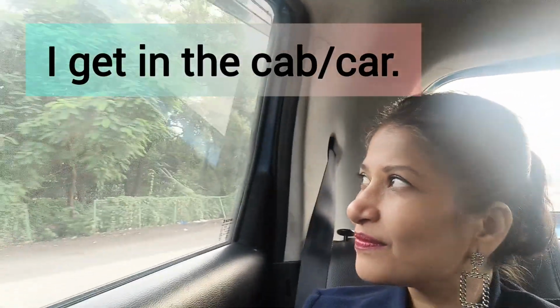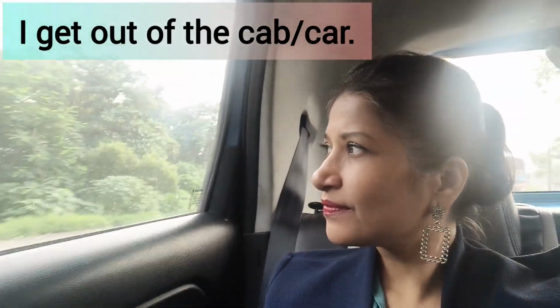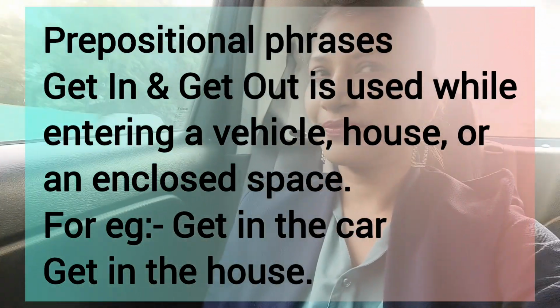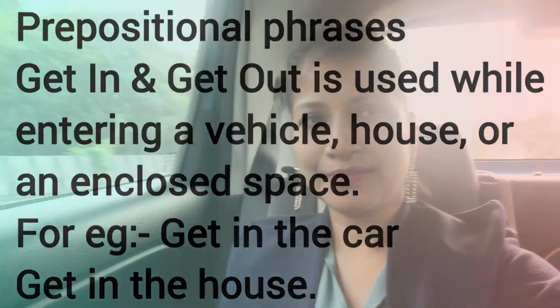I get in the cab or car. I get out of the cab or car. The prepositional phrases get in and get out are used while entering a vehicle, house, or an enclosed space. For example, get in the car, get in the house.